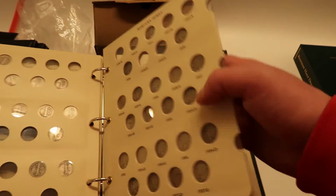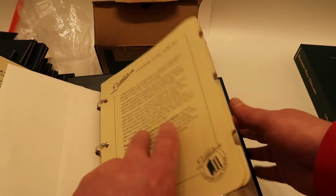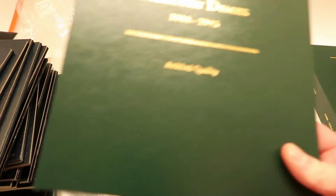So it's a lot of silver there, man. I remember when I didn't have a collection this big, I always wanted to have a collection like this. But now I even want a bigger one. I want to fill them up more.